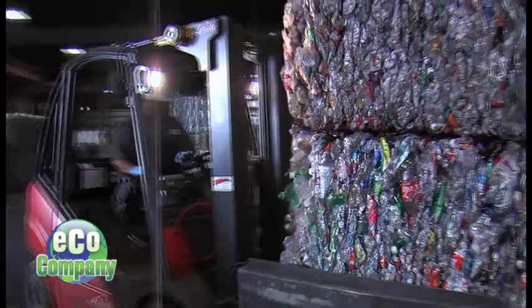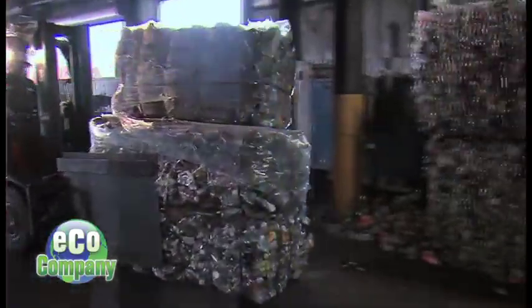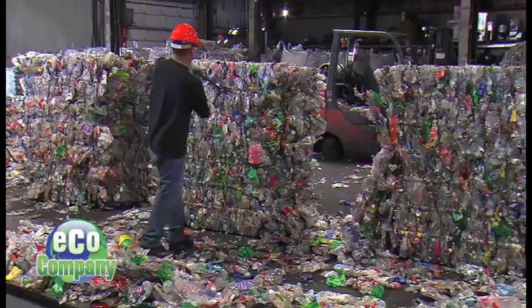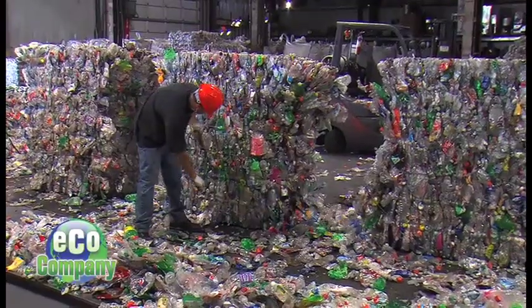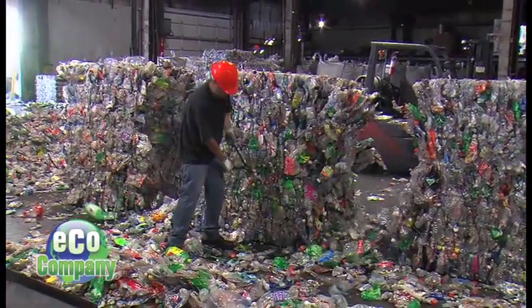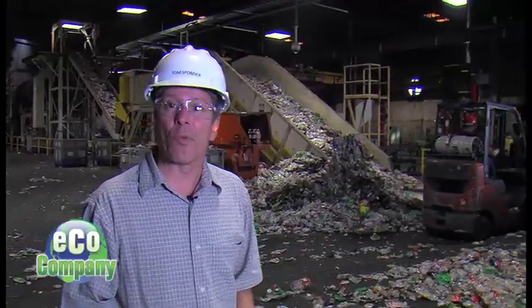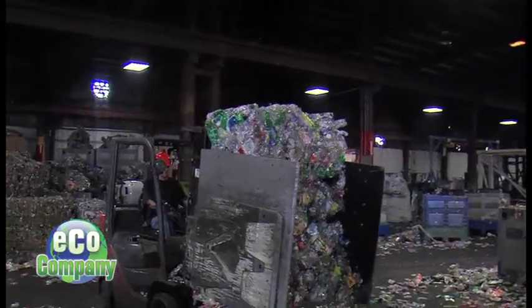The process all starts with bottles brought in from recycling centers. And then we take those bottles, those bales, and convert them into usable product that gets resold to people that make more bottles and more PET products. The first step is to sort through it all, and that's no small task. What we're doing here is we're beginning to loosen up the bottles in the bales. Forklift driver will lift up that bale, drop it down, and begin the process of separation.